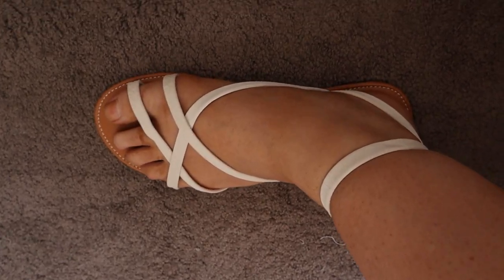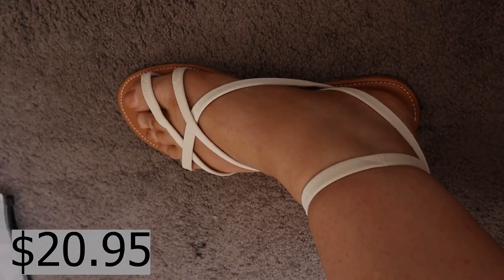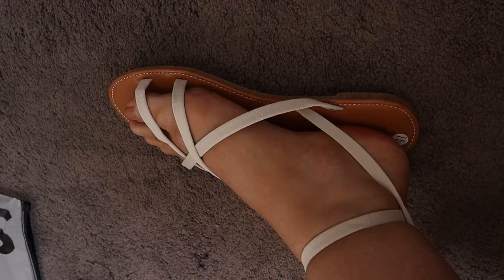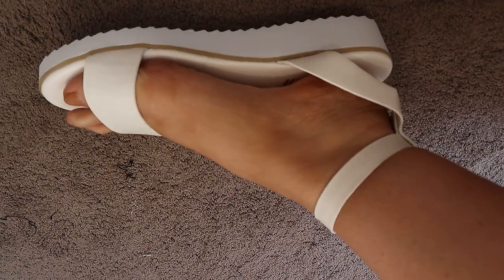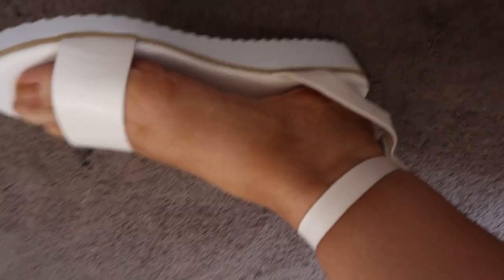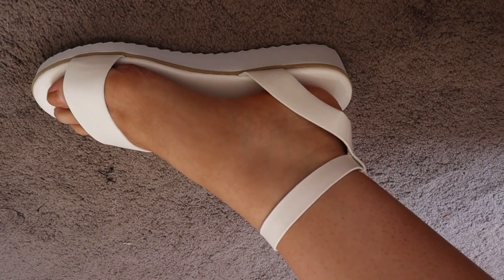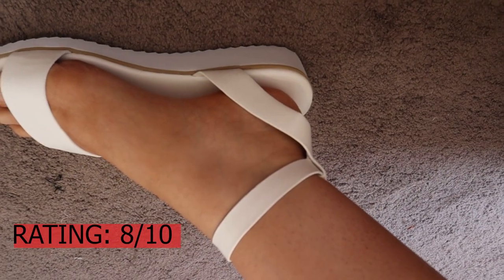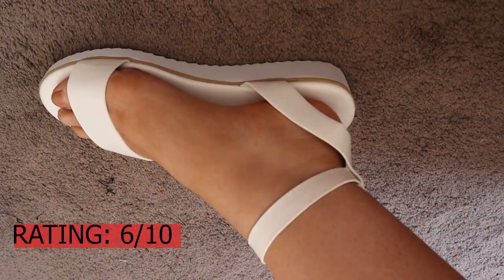This here's one of the sandals that I got. It just feels like a rubbery sandal, to be honest. It's not too bad. It looks pretty nice. And then this one here is the second one. It feels a bit stiff, but I'm sure it would break in over time. So I would rate this one about an 8, and I'd do the first one about a 6.